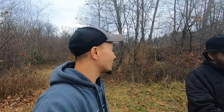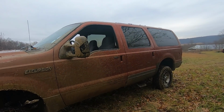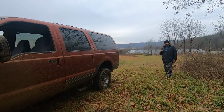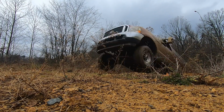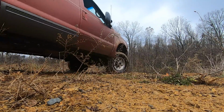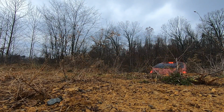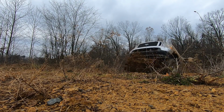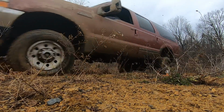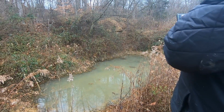I drove this thing 84 or 90 miles this morning, towing a trailer, and we're really beating the snot out of it at this point. Got some mud on it. Let's see if she'll fly. This thing's actually taking it way more than I thought it would.